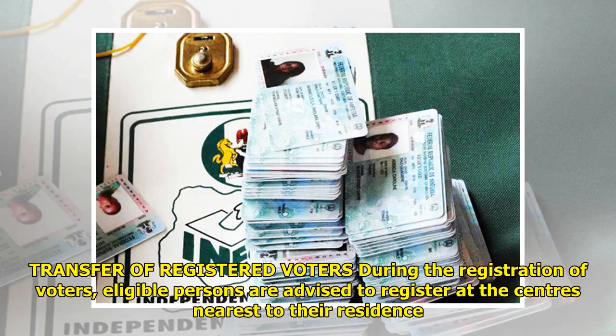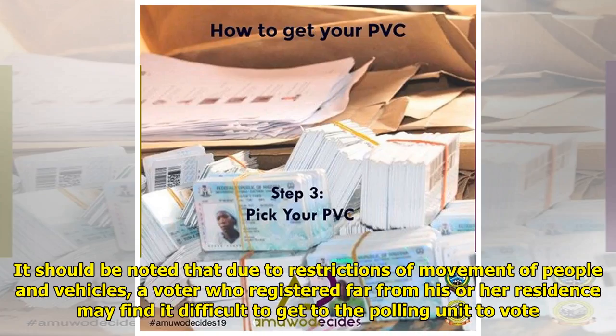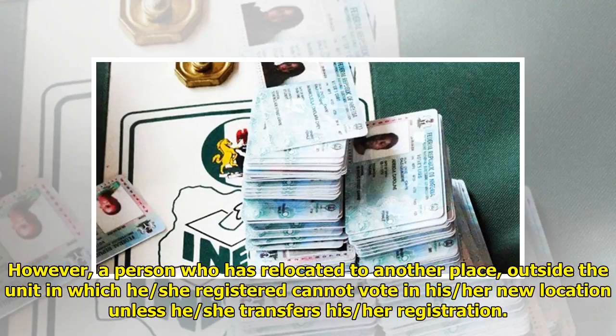Transfer of registered voters. During the registration of voters, eligible persons are advised to register at the centers nearest to their residence. This is to make it easy for the voter to access the polling unit (PU) and vote on election day. It should be noted that due to restrictions of movement of people and vehicles, a voter who registered far from his or her residence may find it difficult to get to the polling unit to vote. However, a person who has relocated to another place outside the unit in which he/she registered cannot vote in his/her new location unless he/she transfers his/her registration.